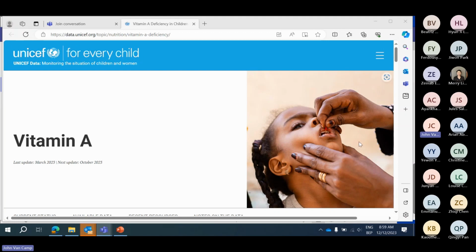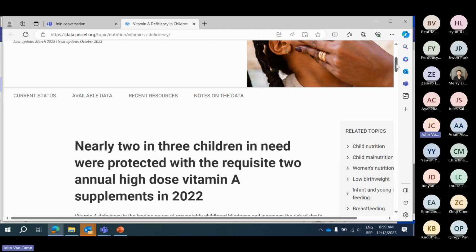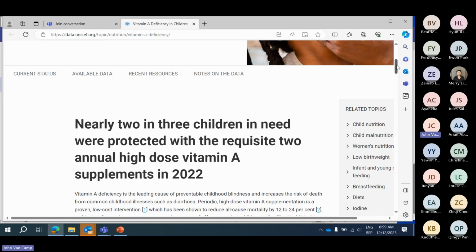So this is normally the website of UNICEF that will give you some information about the recent data for vitamin A. And as you can see here, the updates are around 2023. So it is actually for this year. And I will just show you with a line graph some information. So here you can see that in 2022, nearly 2 in 3 children in need were protected by giving 2 high-dose vitamin A supplements. So you don't have to give it every week or every month, but the supplements that you need to give contain about 200,000 international units in one supplement of vitamin A retinol palmitate.